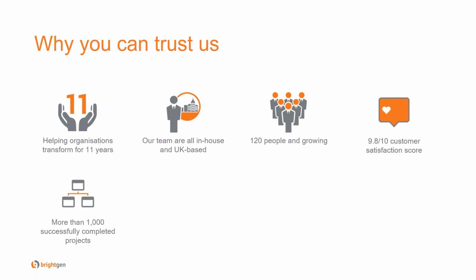So we've delivered over 1,000 successful projects. That means we've delivered solutions across the whole spectrum of the platform. So we have lots of solutions that we can offer our service management customers due to our experience delivering all these projects.